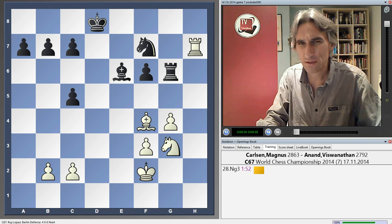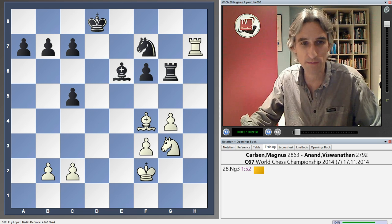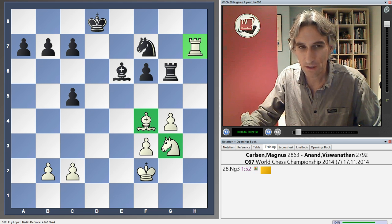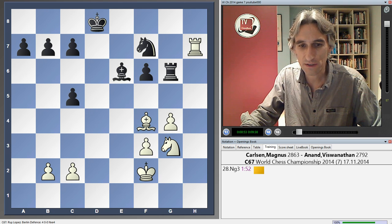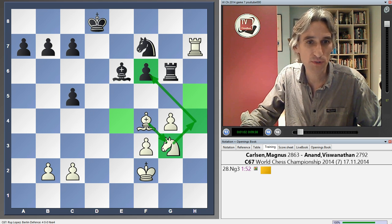But it was soon clear that Carlsen understood this endgame much better than Anand. Now, this is the position after 28 moves, and you can see that Carlsen is a pawn down. He's sacrificed a pawn, but his pieces are very active. What he would like to do here is perhaps manoeuvre his knight into e4 or h5, and then perhaps bring the bishop round to h4 to put even more pressure on this pawn.